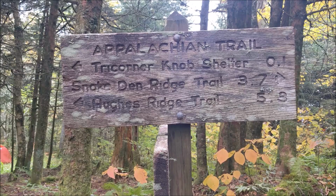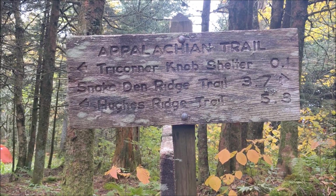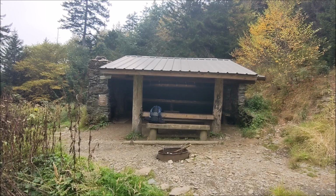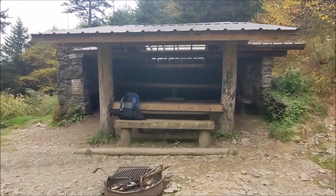Hey, great, made it to the Appalachian Trail. It's a little after 12:30, 10 miles, 4 hours hiking time. And go down to the shelter, get some water. Tri-Corner Knob Shelter. Bit surprised nobody's here. Stayed here a couple of times.